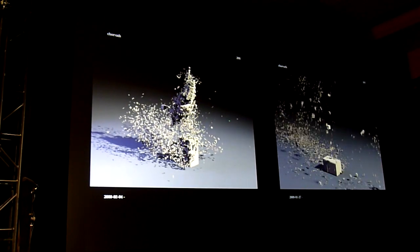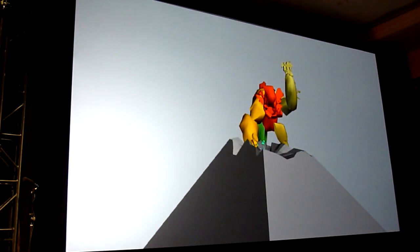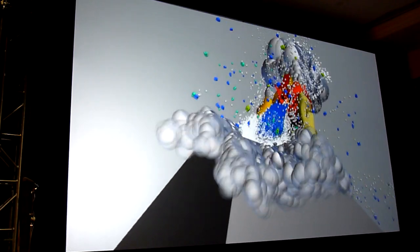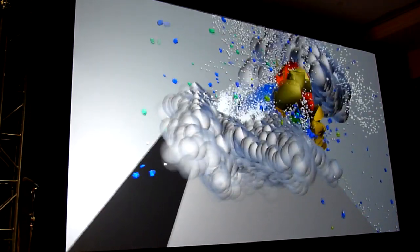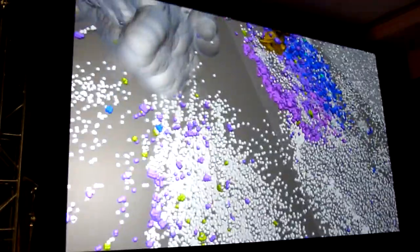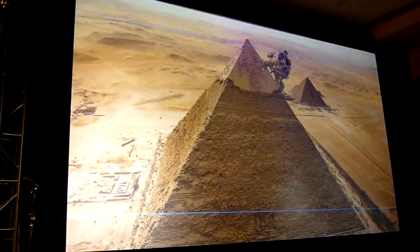That visualization enabled us to use this in a film, and that film is Transformers 2, where one of the main scenes at the end has Devastator tearing up the top of a pyramid here. So this was able to give the director a great visualization of what the simulation would look like and how it would perform so you could work out camera moves. And here's what the final scene looks like.